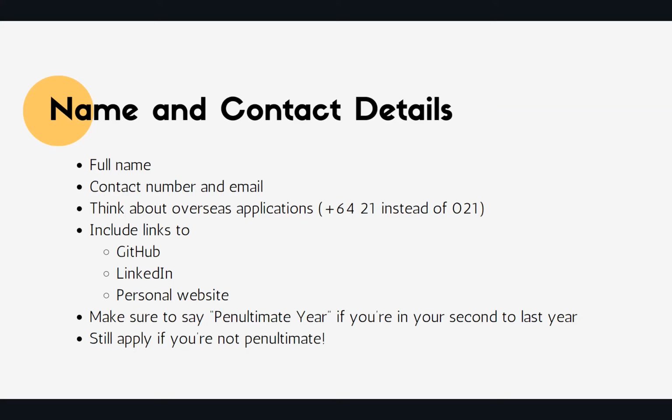Also, it's good to include links to your important websites, GitHub, LinkedIn, and your personal websites, anything you want to show off so that the recruiters can see your work, your projects, anything else they want to see.